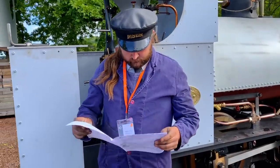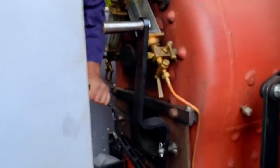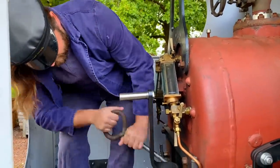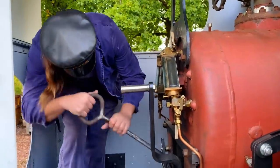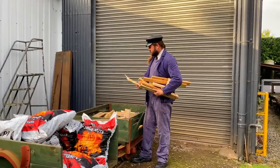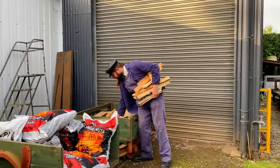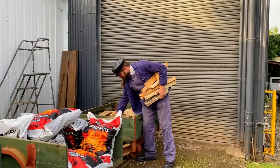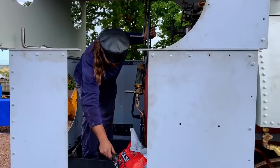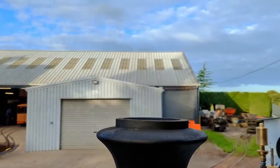First up, they gave me the instruction manual for the new locomotive. And having studied it studiously, I was ready to begin my prep. My first task was to clear out the remains of the fire from when the locomotive was tested yesterday. And with the grate clear, I was sent off to go get some wood to light up with. Armed with my collection of wood, I built my fire with a sprinkling of coal around the outside of the box, and then I was able to light it, bringing life to this thing for the first time in public.